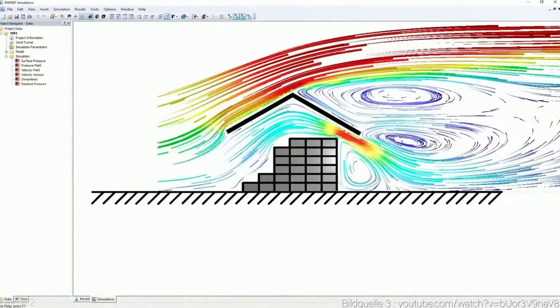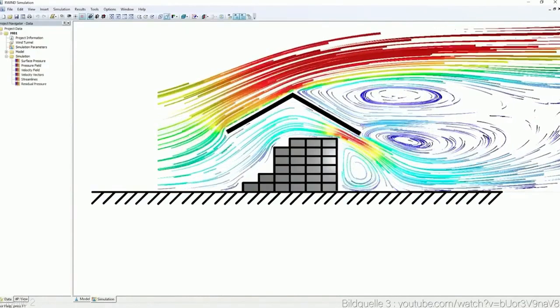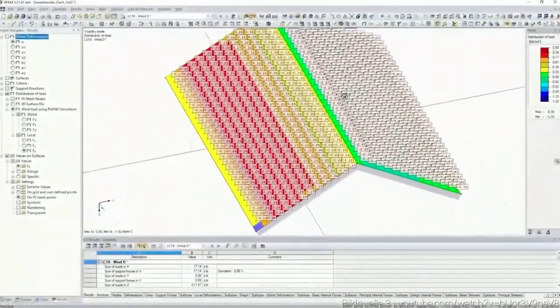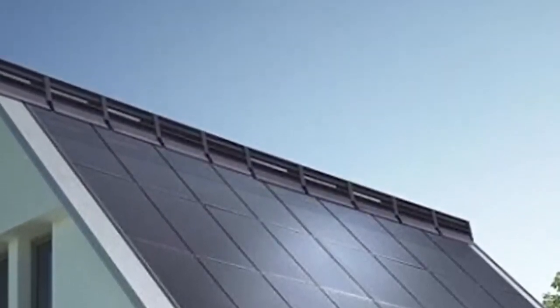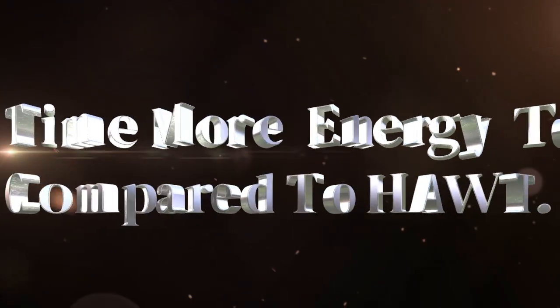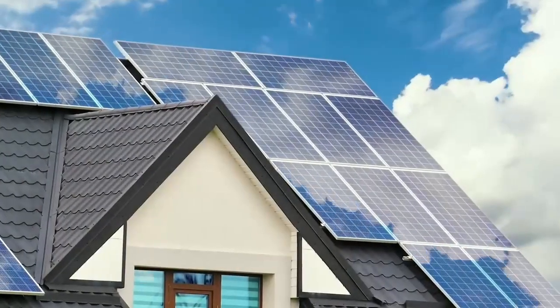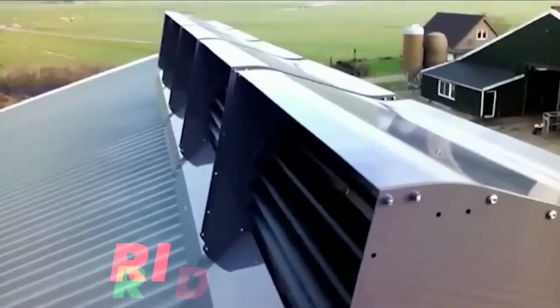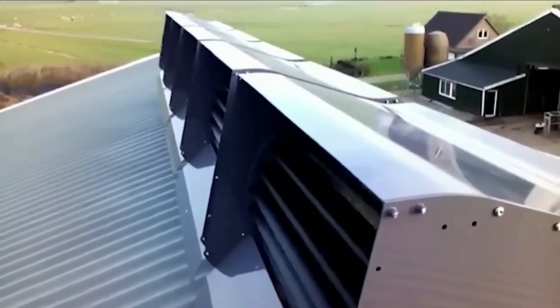Think of your roof, that angled surface above your head. When the wind hits it, it's forced to travel over the roof, and as it does, it speeds up towards the pitch, creating a pinch point at the roof ridge. It's like a wind funnel, and the RidgeBlade sits right in this sweet spot, harnessing up to 9 times more energy compared to a horizontal axis wind turbine system. So even when winter throws its gloominess our way, the RidgeBlade keeps your home running on 100% off-grid energy.